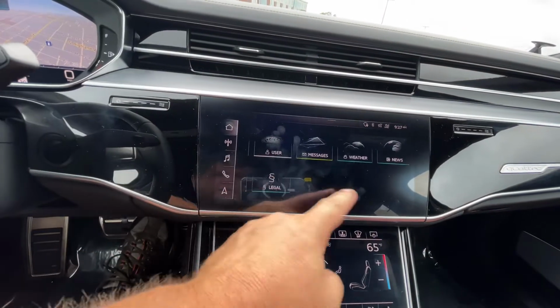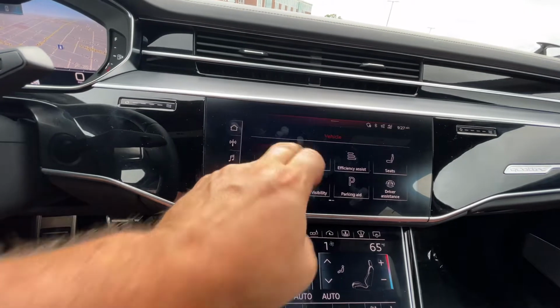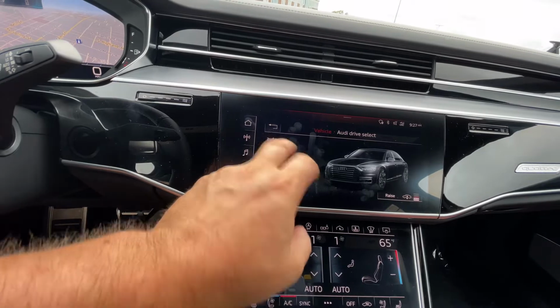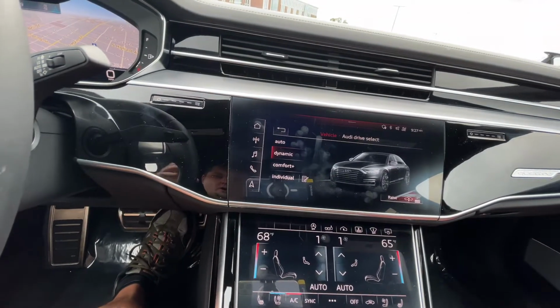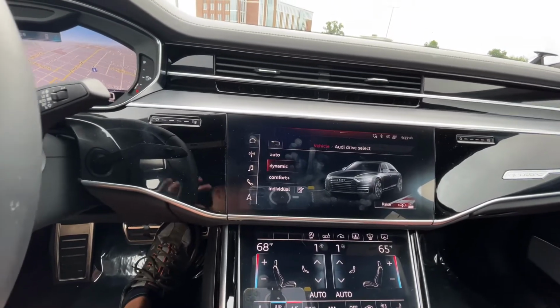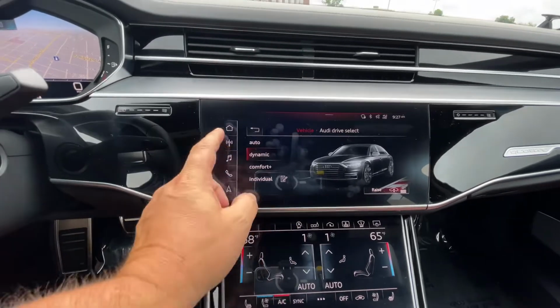Maybe next time. One place you always got to start is your vehicle, the drive select. It gives you the different modes: Comfort Plus, Auto, Dynamic. Clearly, if you're like me, you're always in Dynamic. And the audio of the exhaust did change when you went into a dynamic mode. It did. Did you hear it, Sam? It did get a little bit louder. Yeah, I did. When it goes into dynamic mode, which is pretty cool.